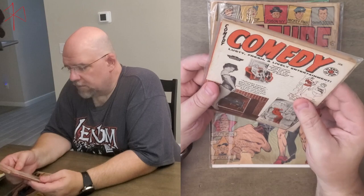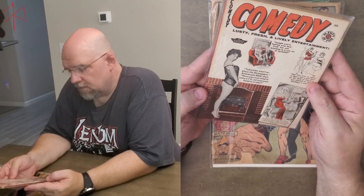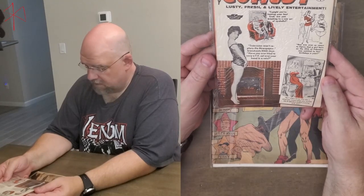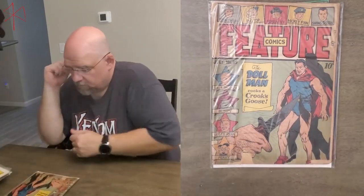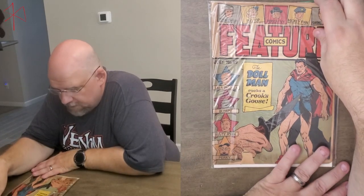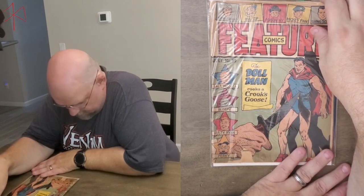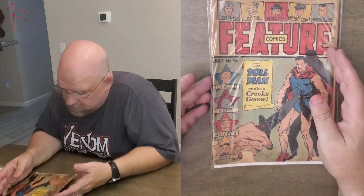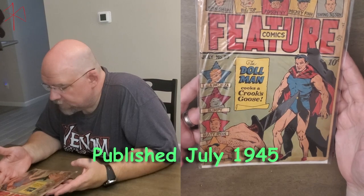Comedy, plenty of fun, 35 cents, so I don't know how old that is, but... Interesting. Okay. Dollman. Saw him earlier in another box. Feature Comics, number 89 from July. Wow. This is an old book. Quality Comic Group.